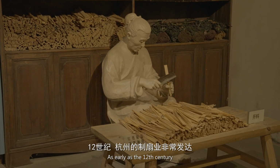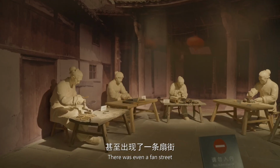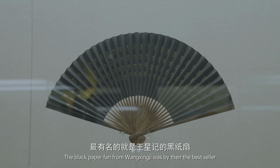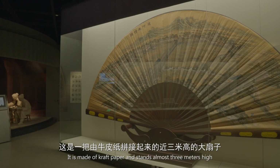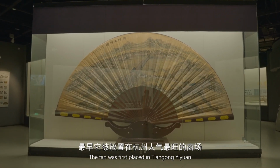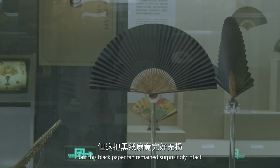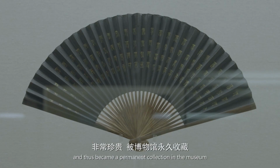As early as the 12th century, Hangzhou became a city renowned for the fan-making business. There was even a fan street, and the streetscape is now resumed in the museum. The black paper fan from Wang Xingji was by then the bestseller. In fact, the largest fan in the museum is also from Wang Xingji. It is made of craft paper and stands almost 3 meters high. The fan was first placed in Tiangong Yiyuan, the city's most popular department store. Almost everything was burned in a fire there in 1994, but this black paper fan remains surprisingly intact and thus became a permanent collection in the museum.